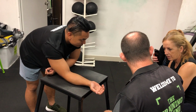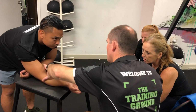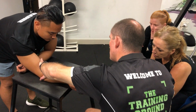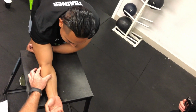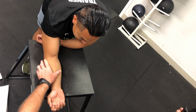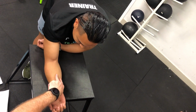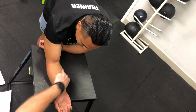Is it similar? Yep. Generally as a term, any medial elbow pain is referred to as golfer's elbow. Any lateral pain is known as tennis elbow. This is mostly brachioradialis over here that gets jammed up, and you've got a lot of these forearm flexors, including pronator teres, that come up here and insert on the medial side.